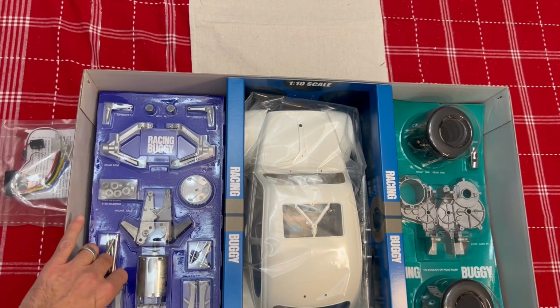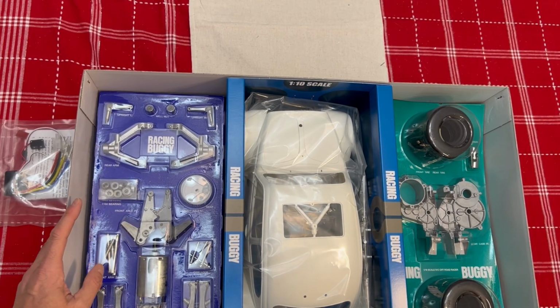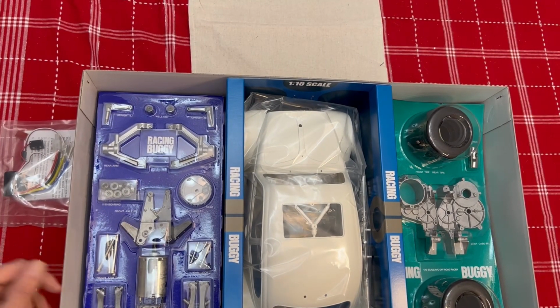But with the ball bearings, you don't have that problem. The axles don't wear out like they used to. So let's see what else we got. Everything else looks pretty much like it was back in the day.